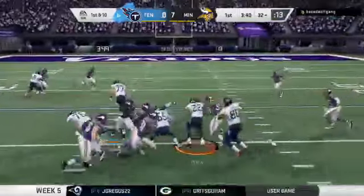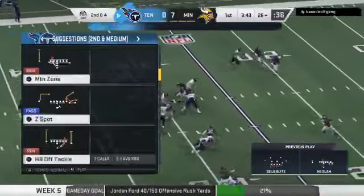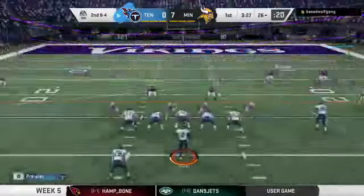They keep it on the ground. This time it's Henry, and he'll go down at the 26, following a gain of 6. Now, look, that wasn't a huge gain, but those are the types of carries I think they were missing in their loss last week. They couldn't get him going on the ground.